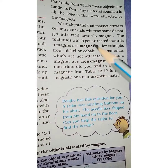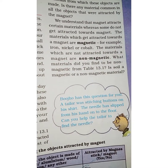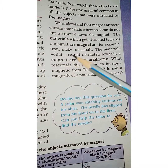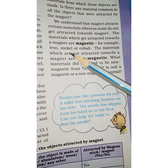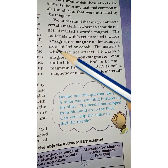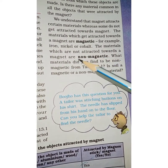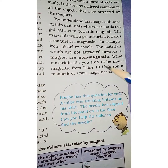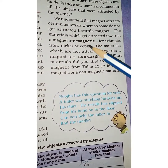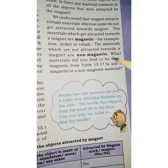The materials which are attracted towards a magnet are called magnetic. So whatever substances are attracted towards the magnet are called magnetic. For example, iron, nickel or cobalt. So these are the three examples which we call magnetic. They are nothing but iron, nickel and cobalt. The materials which are not attracted towards the magnet are non-magnetic. So the ones which do not attract towards the magnet are called non-magnetic, whereas the ones which attract are known as magnetic. So magnetic and non-magnetic things or materials.